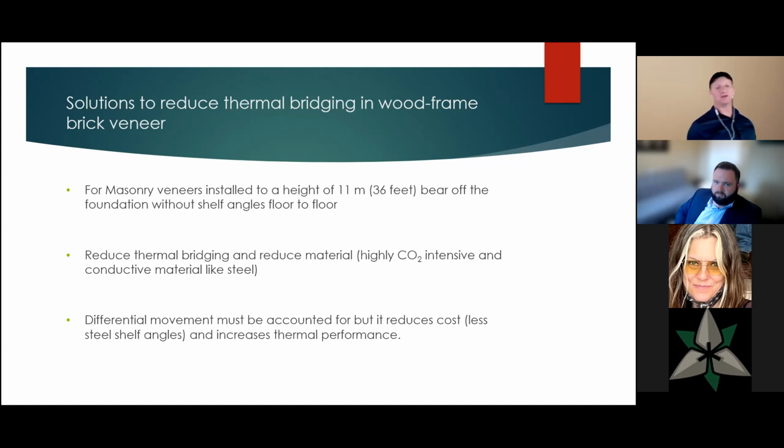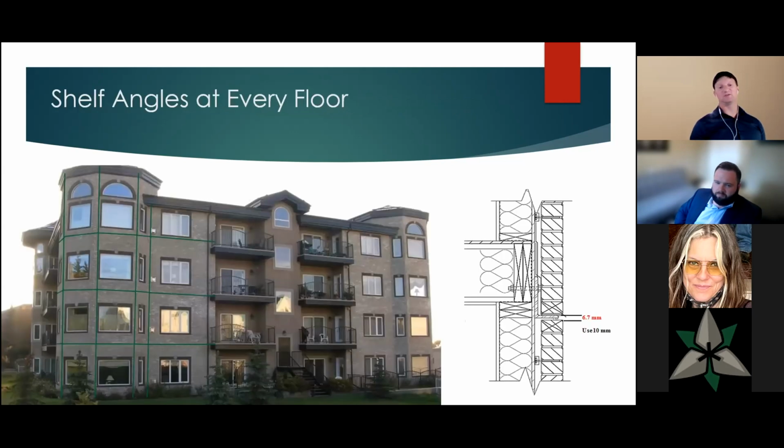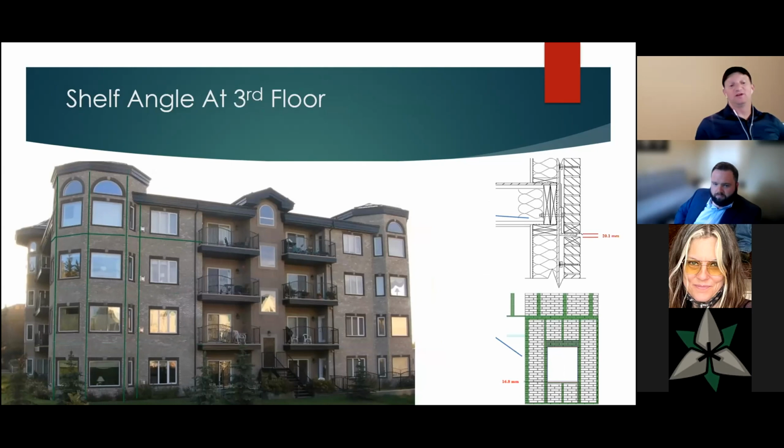There is only one thing to note: when you do this, you do have to account for differential movement if it's a wood frame building, because wood frame shrinks and clay bricks swell when they get wet. So here I have a shelf angle layout where it's a shelf angle at every floor, so instead I'd have an at-grade transition and 1 to 3 floor transitions. I can do this, then I don't really have to worry about differential movement on this wood frame structure, but I can move to bearing up 30 feet, having a single shelf angle at the 3rd floor. And then I've reduced 2 linear floor transmissions.